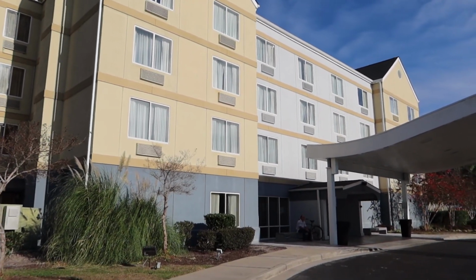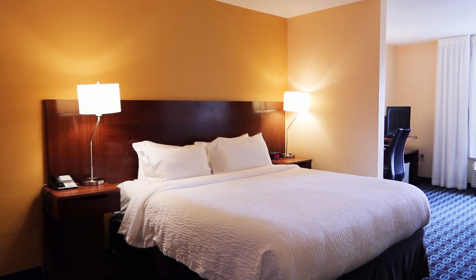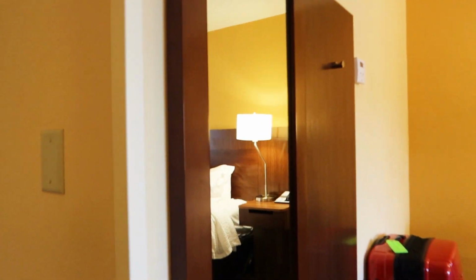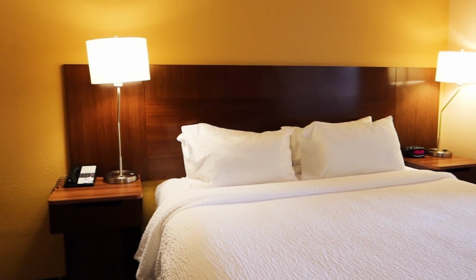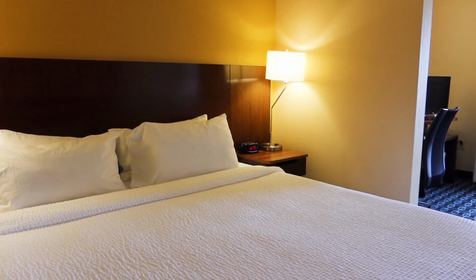Let's go in and check out this hotel. Let's start with a room tour. First of all, this is a king suite room. They have different room types. You've got a somewhat full-sized mirror, a king-size bed, 2 nightstands, and the lamps do have outlets that you can plug devices into, which is nice.